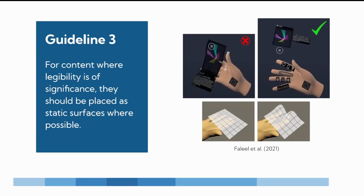Guideline 3. For content where legibility is of significance, they should be placed as static surfaces where possible. To be able to interact with continuous interactive elements like maps, deformable surfaces were explored as an option by Faleel and authors. This was primarily because of the limited reach of the thumb when considering single-handed interaction. While we had initially assumed the deformable surfaces might be used more, when presented here, participants mostly preferred not to use them, primarily because of the impact the deformations had on legibility.